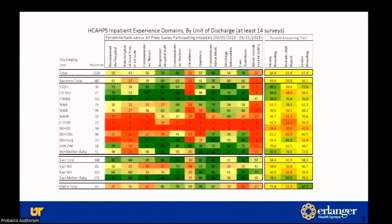This is the easiest way to find where you need to put your resources for quality improvement. Okay, these are 6-month snapshots of performance by unit. On the left, you will see the units. We break down the major units at Baroness, East, and we also do Western Carolina in this setup. So you see somewhere like Central Wing, West Wing 6, and our friends in Ortho are consistently across the board in each domain in the 90th or higher percentile rank. So very good performance. And then you see Baroness ED, first percentile.